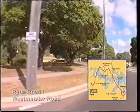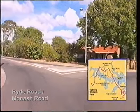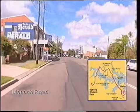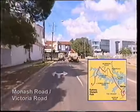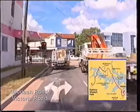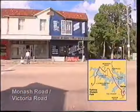As you approach the intersection at Monash Road, prepare for a left-hand turn at the roundabout. Turn left into Monash Road and continue straight on. Ahead, you'll notice a T-junction. Prepare for a right-hand turn at the T-junction into Victoria Road. Turn right onto Victoria Road into the curbside Olympic Lane.